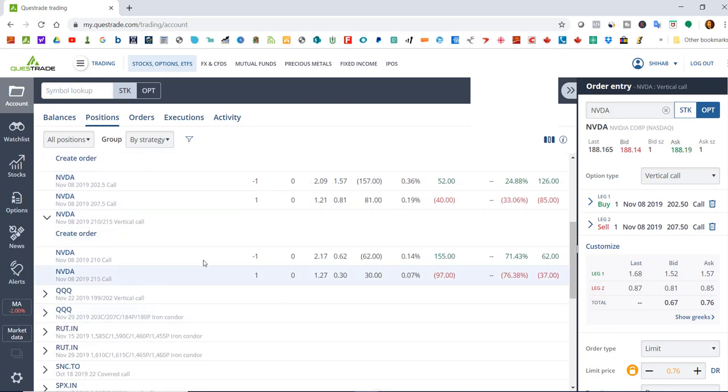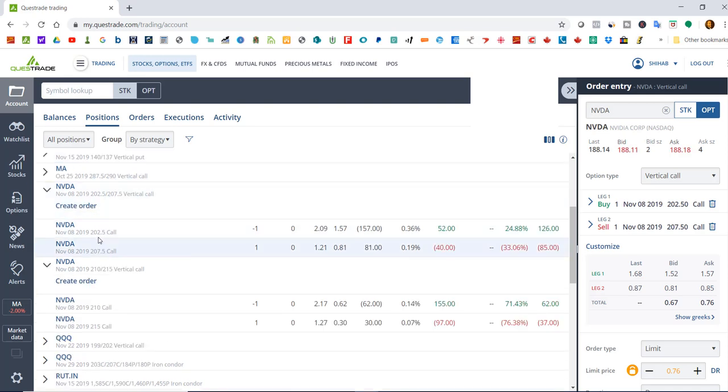I sold another one when the first call credit spread got in trouble at 202.5, because NVIDIA was trading close to 200. I sold another one at 210, collecting $90 here. I think here I collected about 80 something, $88. But this one was getting in trouble, so I decided to sell another one for 90.